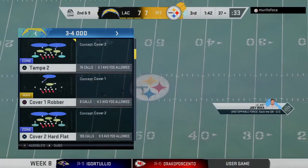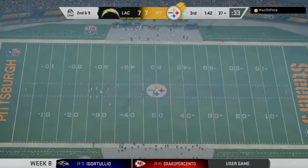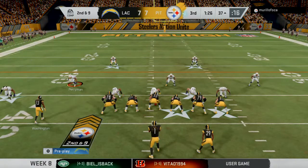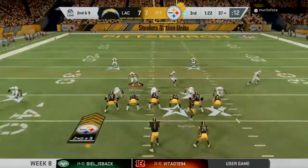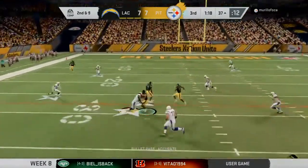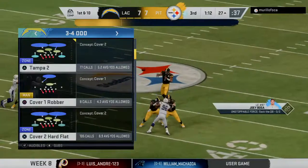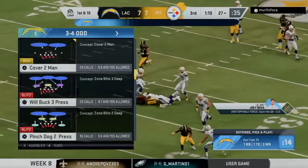2nd and 9 at the Chargers' 37-yard line. Here's 2nd and 9, just a yard on that last run. Operating from the gun, Fields. And he completes it to Cullen. And he's going to get this inside the 30. And he's brought to the ground with another first down at the Chargers' 27-yard line.